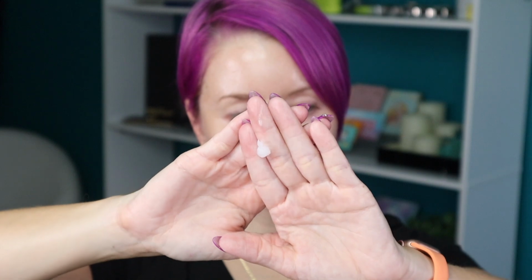Now, Angelica has said before that she really doesn't wear primer, but I know she recently tried Rare Beauty, and I think she got a sample of this in her order. So correct me if I'm wrong, but I'm gonna go in with the Rare Beauty Pore Diffusing Primer, and it's a clear-based primer. I've had this one for a little while, and I do enjoy using it.